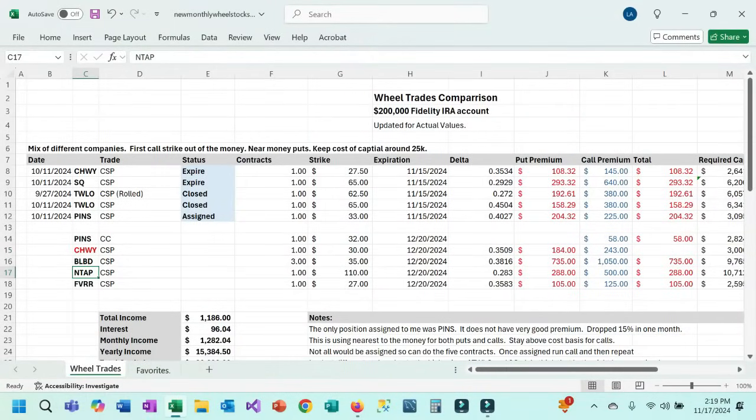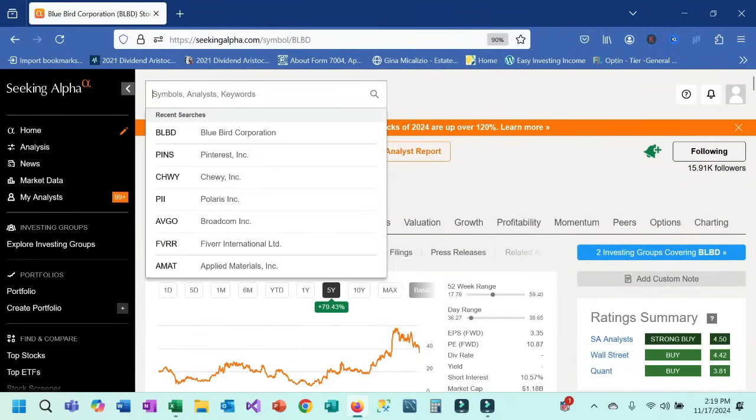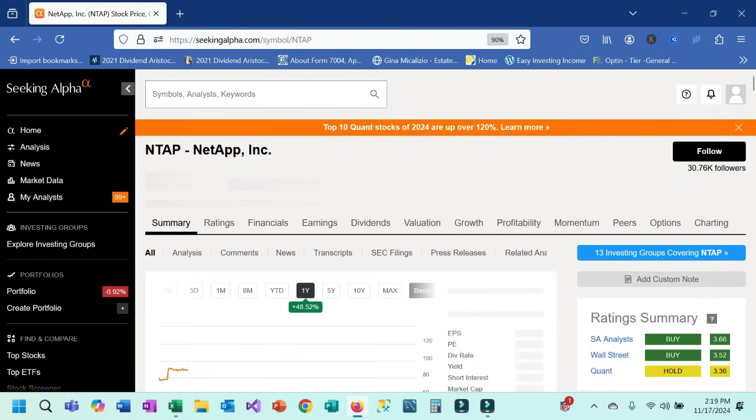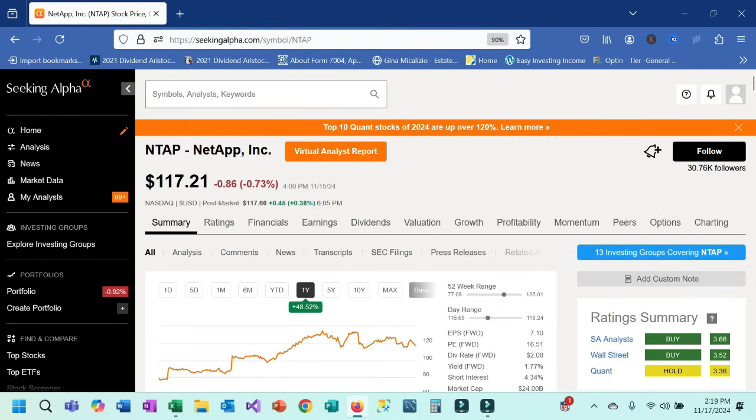Finally, the next one is NTAP. That's NetApp. A lot of the software companies that I've brought up before have shot through the roof. I had a lot of naysayers, even with Zoom. I remember Zoom kept hitting lower lows, and people were like, "Oh, why are you trading in Zoom?" But Zoom has also shot through the roof. I think it's in the low 80s currently. But this is one I think that people have missed the boat on.